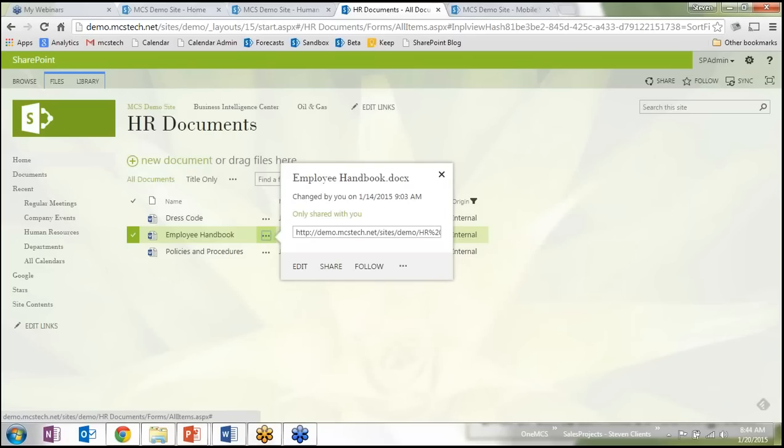There's the link here. What the link does is it gives me a URL for the document, and then I can send that URL by email, or I can put it on a website or into another document or wherever you can paste the text. And then if someone follows that link, they'll be able to see a view-only or an edit copy of the document, depending on how you set that up.